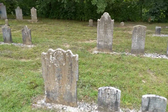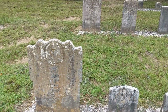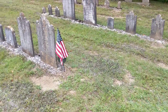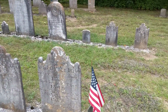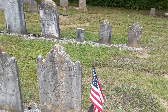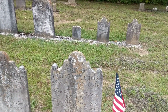Some of these are pretty neat. They have a little bit of an artwork type thing on these stones. That almost looks like a David Lentz. But there's another Jacob Lenk, almost looks like. That's a Revolutionary War vet. I believe Revolutionary War. Yes, I think 1759, and he died in 1845.